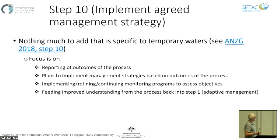And just to round it out really about what it is, as I flagged earlier, the focus here is on, well, firstly, reporting the outcomes of the process that you've been through and with regards to whatever objective or use you were. Was it report carding about condition, or was it around impact of a waste discharge or whatever?